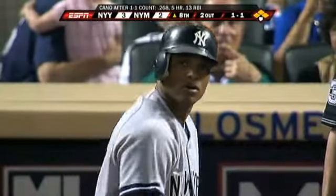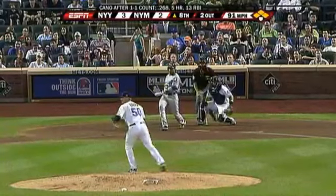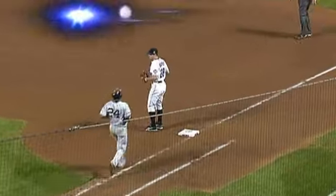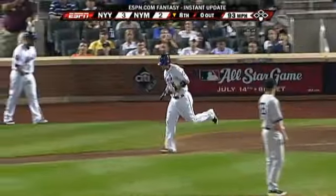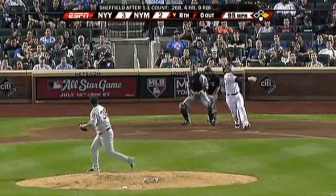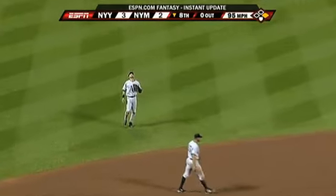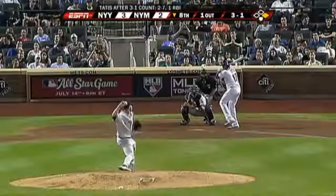Balls he's hit tonight have been hard, but they've been right at the middle infielders. To second. Castillo's got that one. 3-0 the count. And that is a 4-pitch walk. 1-1 to Sheffield. And he pops it up. He chased that high fastball. Jeter. And one away. He's not running.